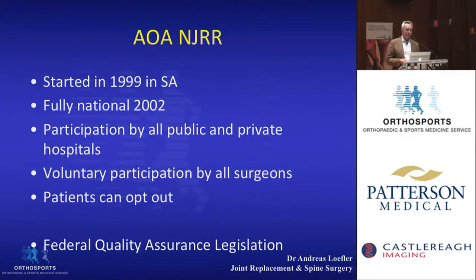The Australian National Joint Replacement Registry started in South Australia in 1999, and let me tell you, at that time there was not universal support for this. There were in fact surgeons very worried about what would happen with the data. Nevertheless, the proponents succeeded, and the joint replacement went national in 2002. It now has participation by all public and private hospitals, which is quite amazing, and voluntary participation by all joint replacement surgeons. Patients can opt out, but actually very, very few patients have opted out. To my knowledge, only 13 in 15 years.